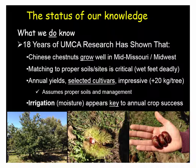Okay. Some of the things we know, and these are some chestnuts from our farm from last fall. This is a cultivar we're going to put into production that hasn't been there yet, called Sago. But we know that the Chinese chestnut grows well in our region in many areas. You have to have the proper soil and site. Wet feet is deadly because of Phytophthora. Annual yields on selected cultivars are quite good, over 40 pounds, 20 kilos, and that assumes good management. And we think irrigation is really important because the nuts, if you want larger nuts, size up in July and August. And at least in Missouri, we get that high pressure heat bubble. And in a lot of summers, the heat goes up, the rain turns off right at the time when the nuts would like to size up.